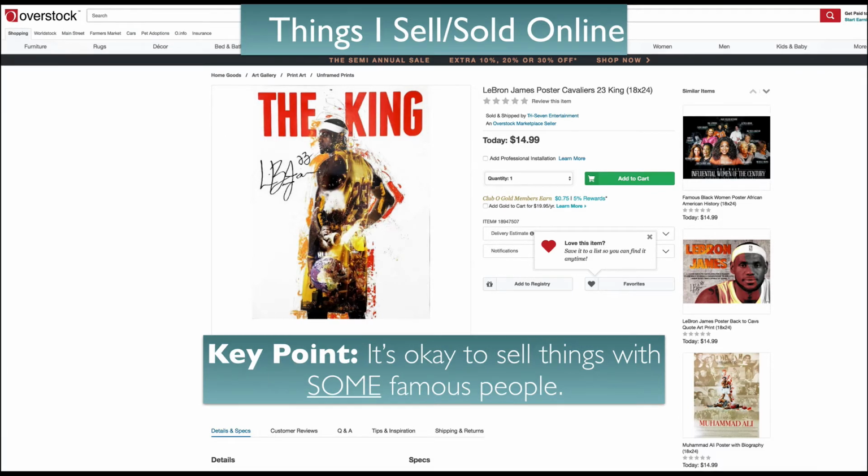Taylor Swift might not work. If you try to sell something with Taylor Swift, Taylor's people might do what they call a takedown, that's copyright infringement. So certain celebrities, it's okay. Some of them have passed away and it's okay. Some of them have estates and they don't like you selling things with them and making money off of them.